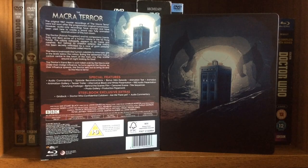But one of the good things we do have about this Steelbook is we get Gridlock. Gridlock was a series 3 episode of the 10th Doctor and Martha, but with that the Macra returns and a reference to The Macra Terror is made, which is a really cool reference.